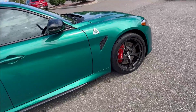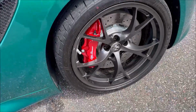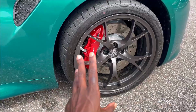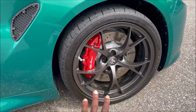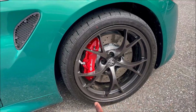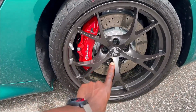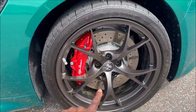First up, the 19-inch technical wheels. These are an option. These are not standard. Same with the red calipers and white script. They're also an option. Now, the 19-inch technical wheels are actually lighter than the standard 5-hole wheels, which you'll see on most Quadrifoglio models, unless you option this one out. So as you guys can see, we have it there with the monochrome center cap. And we also have, again, those Brembo brakes, red calipers, white script, drilled rotors there.